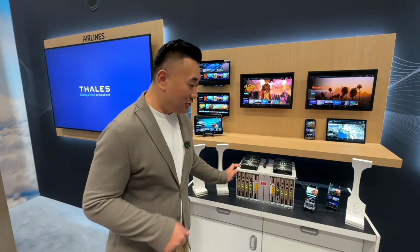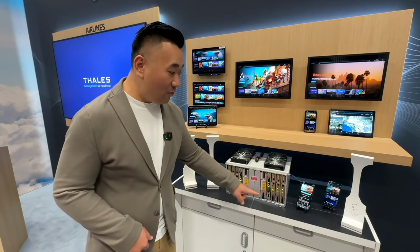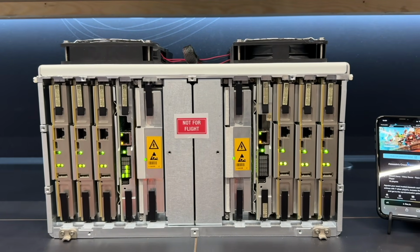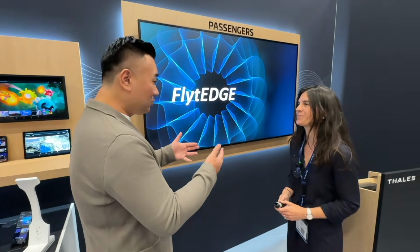Well, this makes coming to the show more interesting. It's an education tour. So this is the first time I've seen a data center installed on the plane for 96 terabyte storage, give you thousands of hours of content. But here, I'm at Thales stand to learn from you. How does all this work? Do you have this little data center on board?